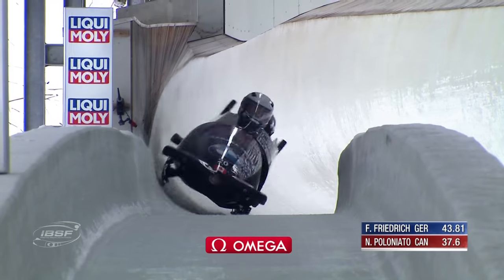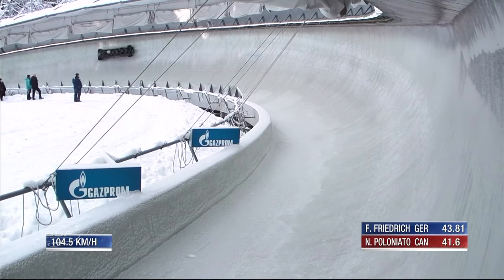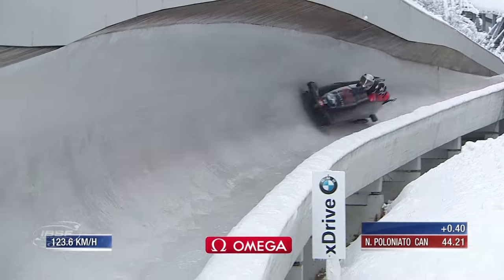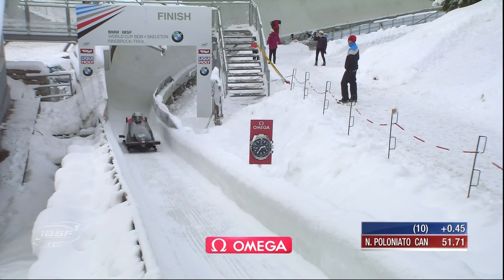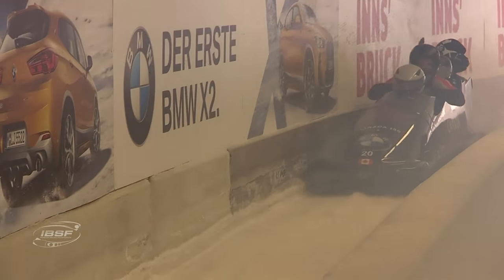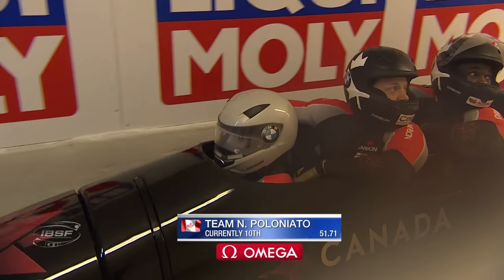31 hundredths back. This is a top 10 run. Oh! Little squirrely. 22nd, didn't make the field last year, but this is an entirely different caliber of Nick Polignato driving this year. Yeah, the lights came on for him at the World Championships last year in the two-man when he finished top 10, 51-7-1. That's great for him. Considering the start, yeah. 10th tied with Maxim Anjinov. Teammate Chris Spring in 13th tied with Ivo De Bruyn.